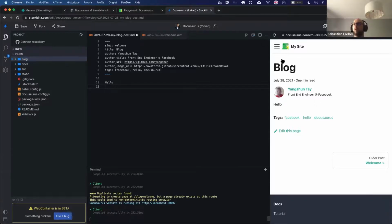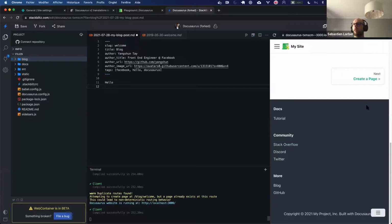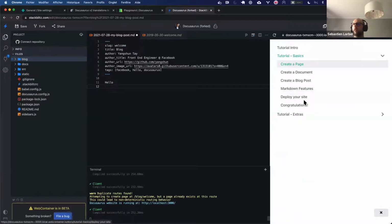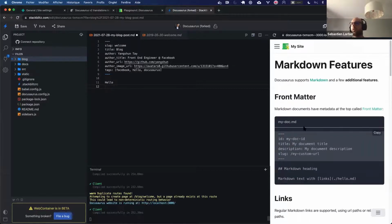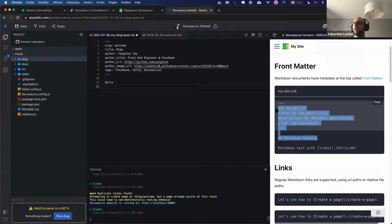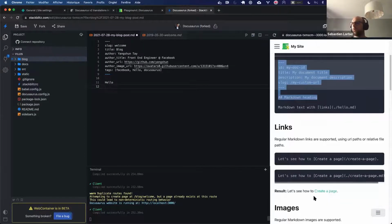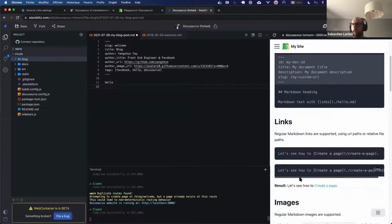So, sorry to interrupt. Back just to the tutorial here. What is left? We have already seen how to deploy the site. I think it's important that I display some of the Markdown features. We have seen that there is some metadata that we can add at the top of the documentation to customize some specific parts for a single documentation. And then we support regular Markdown syntax. So for example, you can create links with this kind of syntax. Maybe if you use GitHub readmes and things like that, you are used to this.